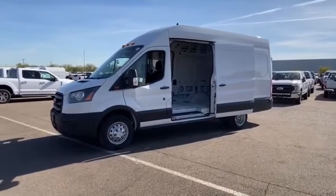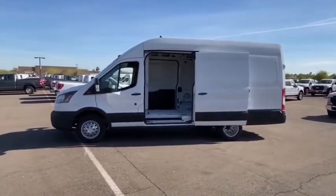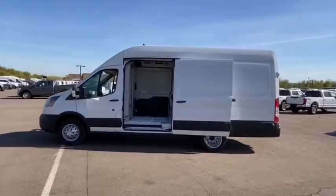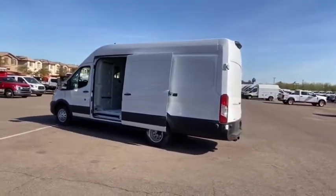Make a great choice today with the 2020 Transit 250. The Transit 250 comes in numerous configurations, impressive payload and towing capacities. It is comfortable and easy to drive.